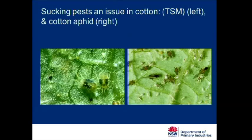I want to talk today about two-spotted mite. Two-spotted mite is there on your left. That's a major pest of agriculture generally. It causes a huge amount of damage. When it gets into cotton and gets uncontrolled, it'll defoliate it. It makes a mess.